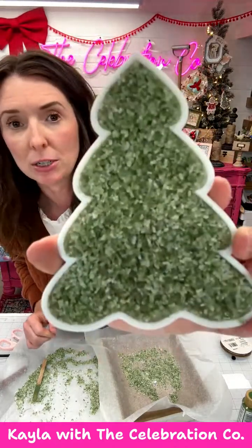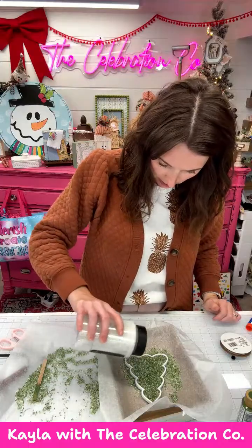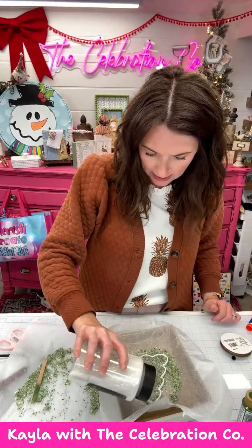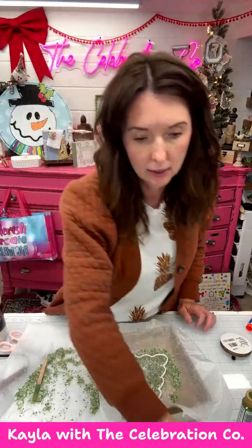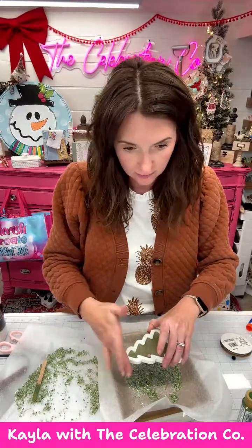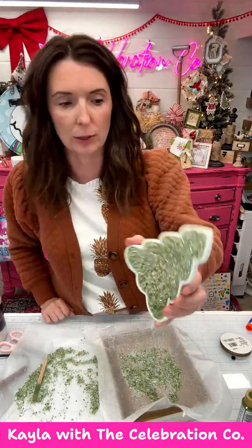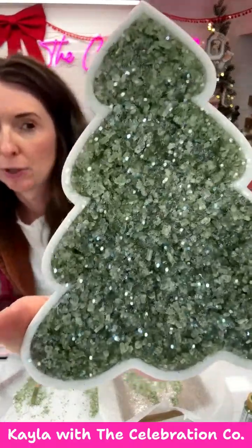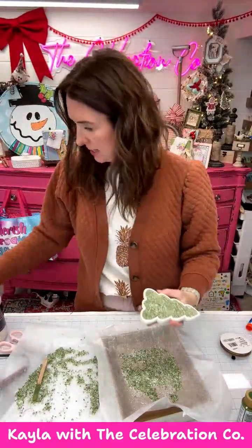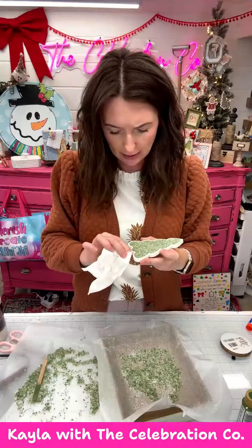Okay, so now we're just going to do glitter. Now, you don't have to do this part, but I'm going to do it. I'm just going to cover this in glitter, and this is going to fill any spots that have the glue showing. Just like that. Y'all, we forgot to do the hanger on this one. Oops. Look how pretty that is. You can see up close. Super fun. Okay, I see a little bit of glue here on the edge. I might have gotten a little too much glue on this one.